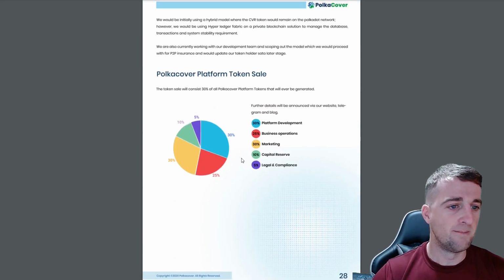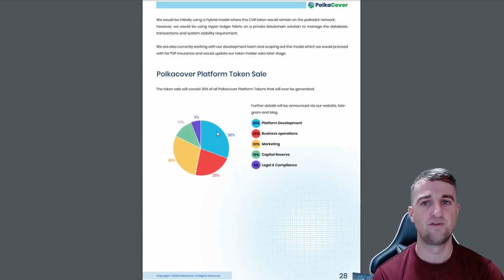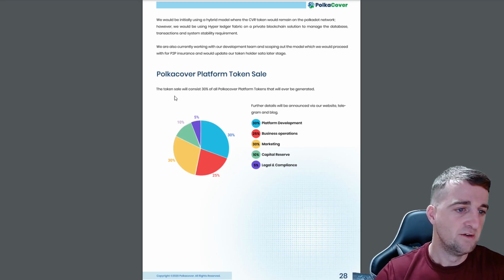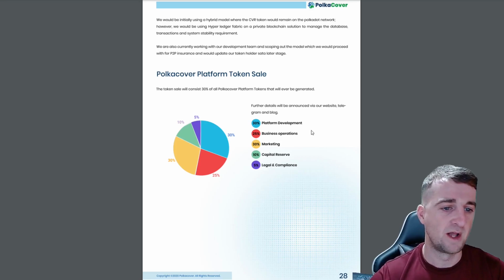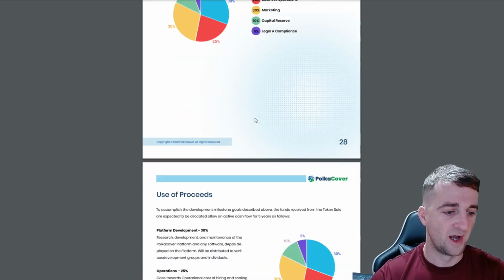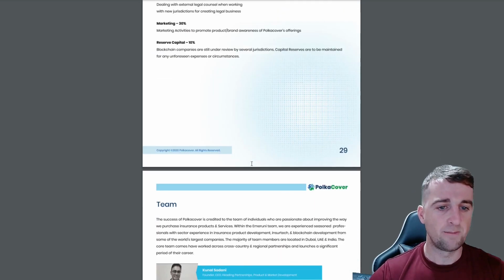If we just look here at the platform token sale, 30% of the tokens are for platform development, 25% are for business operations, 30% for marketing, 10% for capital reserve, and 5% is for legal and compliance. The token sale will consist of 30% of all Polkacover platform tokens that will ever be generated. So that is some of what's going on with the funds there. And then for the use of the proceeds, you can see a further breakdown of what is what. So that is the white paper.